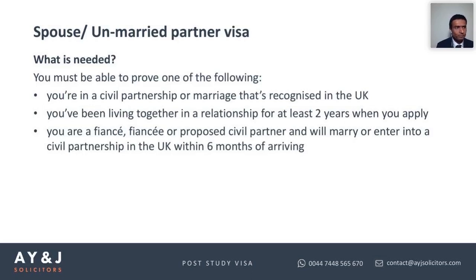If they have a share stock portfolio, or a property, they can sell that, bring this money of £62,500, put it in the bank account and apply for the spouse visa. There are lots of options to look into. Are you in a relationship with someone? Are you getting married to a British or settled person? Yeah, try this option. You may want to try this.